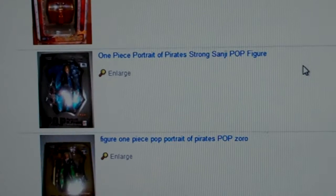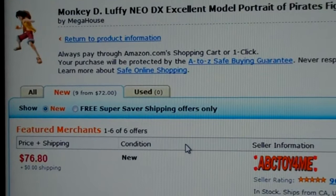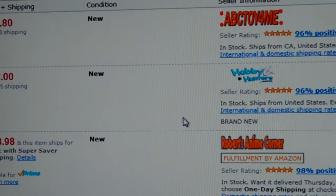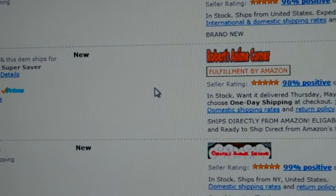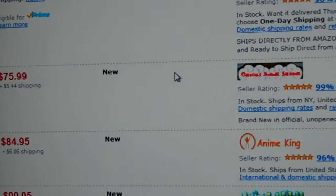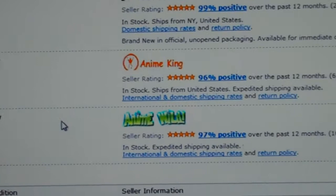And also, there's Amazon. You can also use, although, of course, this one is kind of tricky because you can't see actual pictures of it, so who knows what you might get. But a couple of sellers that I've bought from, like Roberts and May Corner, you can always trust them. And Anime King, I've bought from many, many times, and they've all been legit. So one thing is, I've never actually gotten a bootleg, so I've been lucky.